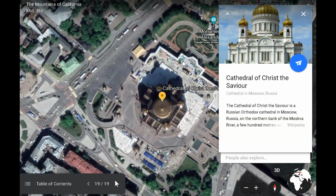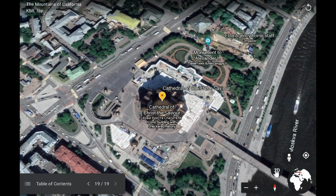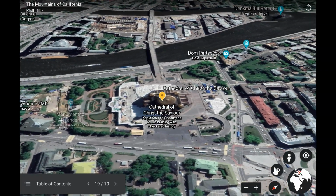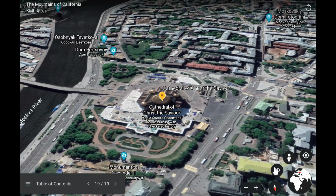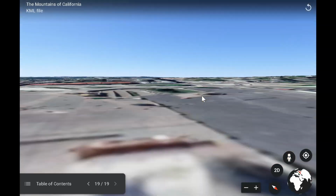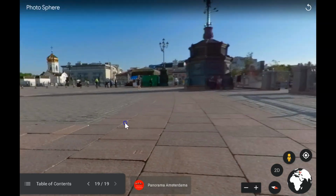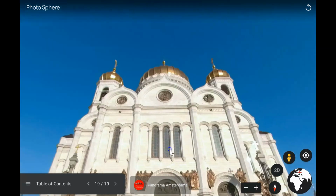It's a beautiful cathedral, so I'm gonna drop my little person so he could enjoy the view. All right, so this is Moscow River. And we are going to try to descend. So I'm gonna put my person on the street level, or maybe over here. Here we go, this is a street view. And here's the magnificent cathedral, the tallest Orthodox church in Europe. Quite impressive.